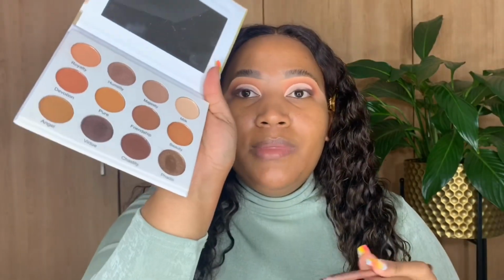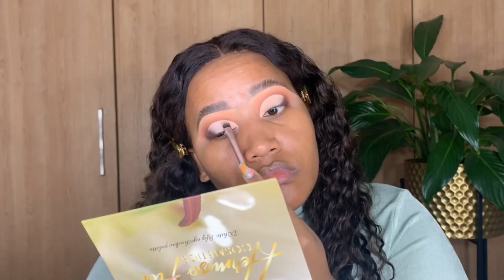Okay, so I'm gonna pick up the lightest shade in the palette, which is Milk, and I'm gonna use that to set my eyes. So both my eyes are set.